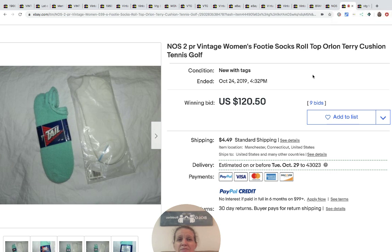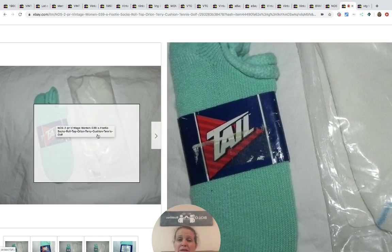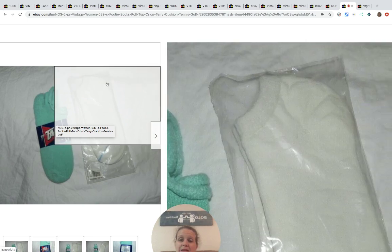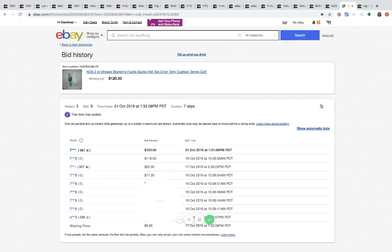These are vintage women's footy socks, roll top, Orlon terry cushion tennis golf. No clue why these went for so much, but it might be something you should be on the lookout for because they sold for $120.50 with 9 bids. I'm going to look at the feedback or the bid history. Now this has 0, but the winner had 967 feedback. So what I say about 0 feedback is maybe somebody saw it on Google search. They were searching it, found it there, and they don't have an eBay account and they start bidding. Or I don't know. What do you guys think?